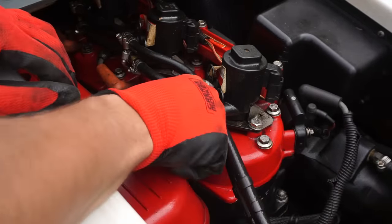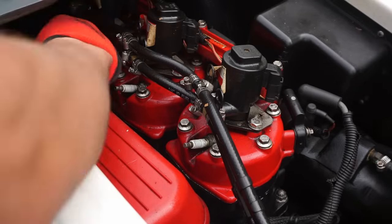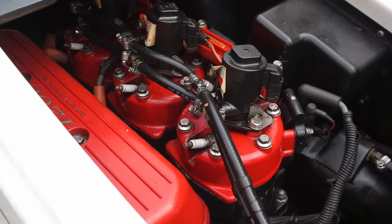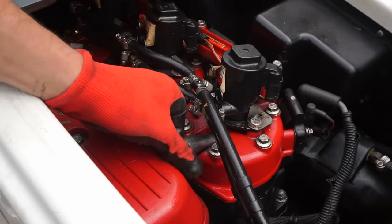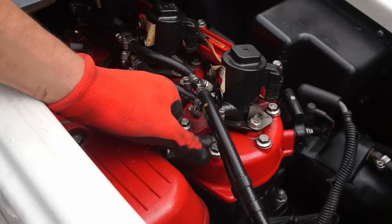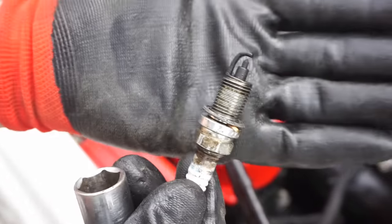Get to the spark plugs here. That's number one. Number two. Big boy three cylinder. Number three. All right, let's get those out. Sorry for the wind. The trailer wouldn't fit in the garage. Yeah, pretty black. Not horrible.